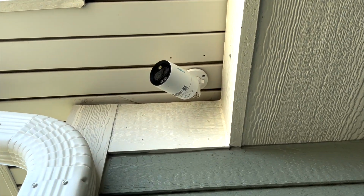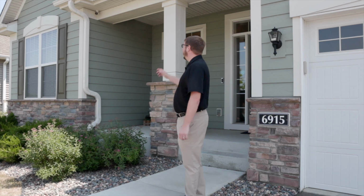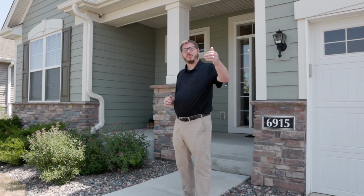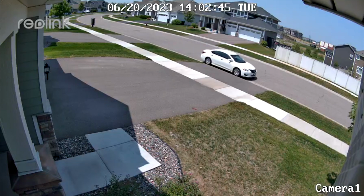Outside, we have our Reolink camera system over there and there. I did upgrade this camera as well based off of the hookups video as well as Lifehackster. This is going to be a dual camera lens. So we have both a close-up view so I can get license plates on cars, as well as a more zoomed out view that's going to cover the driveway and this front entryway.